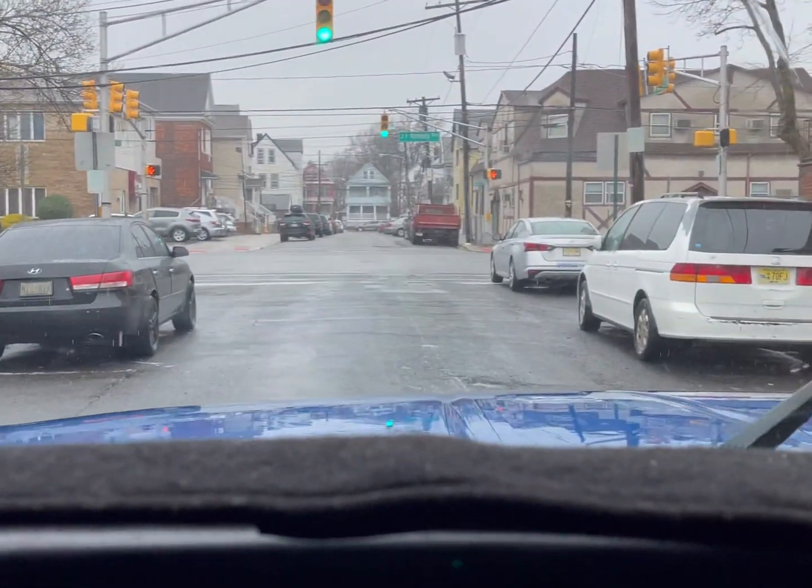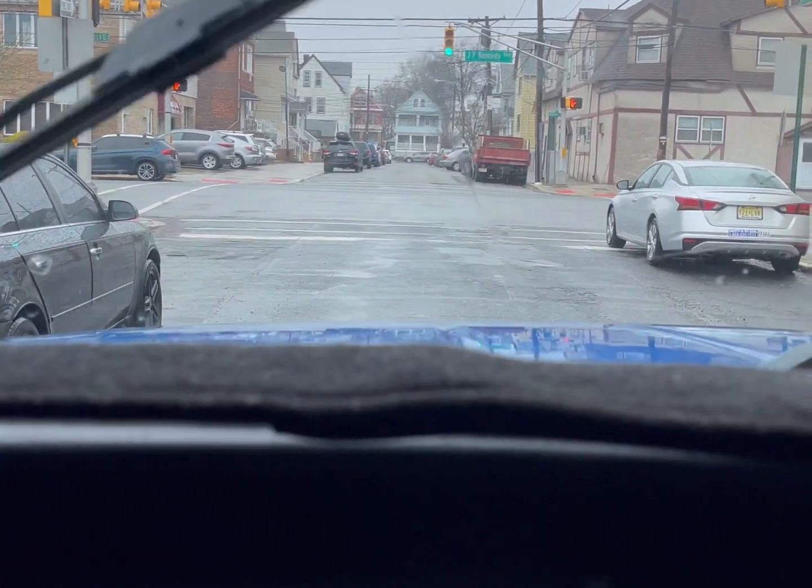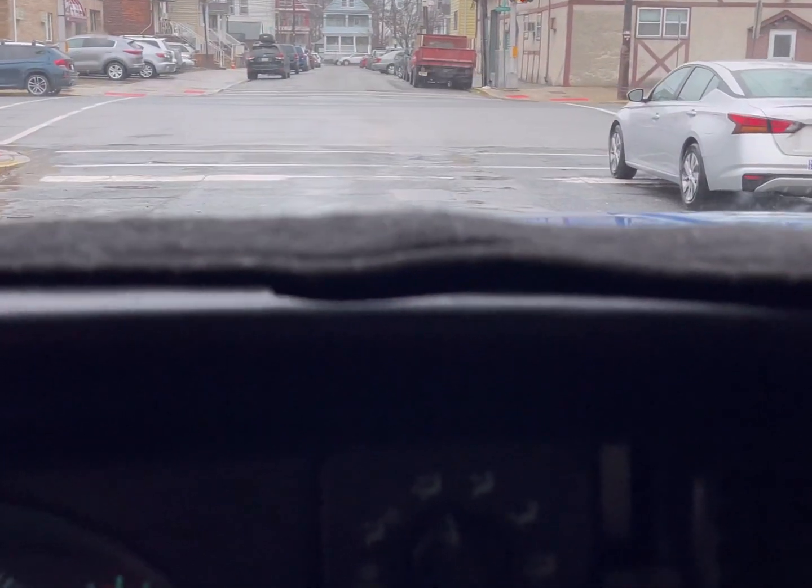All right, ladies and gentlemen, so after a pretty decent ride, would have got here a lot quicker, but people are scared to drive in the rain. We're about to go grab this motor. All right, just in case I get killed, I'm at 12th and Bayonne. 12th and JFK, my bad.